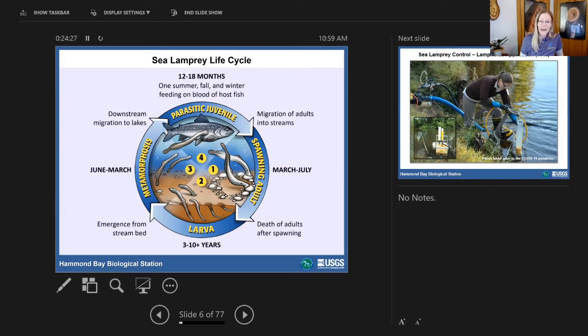So sea lamprey have a true metamorphosis, just like butterflies go from caterpillars into beautiful butterflies, and tadpoles turn into frogs with a metamorphosis. Sea lamprey turn from a harmless filter feeding larvae into a parasite. And it's during that metamorphosis that the sea lamprey finally gain their fins, their eyes, and finally that parasitic mouth with all of the teeth.